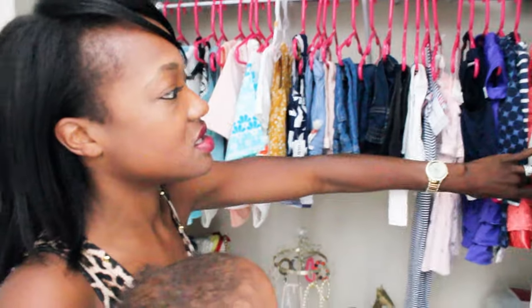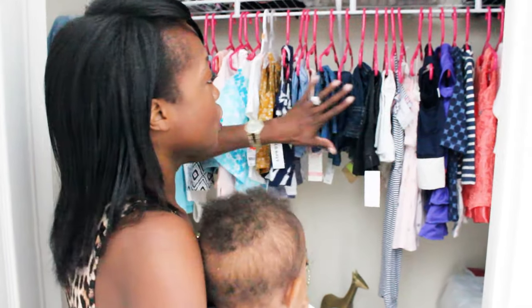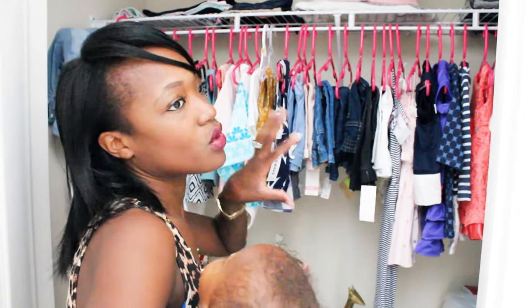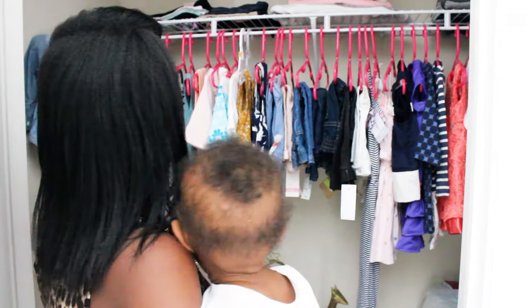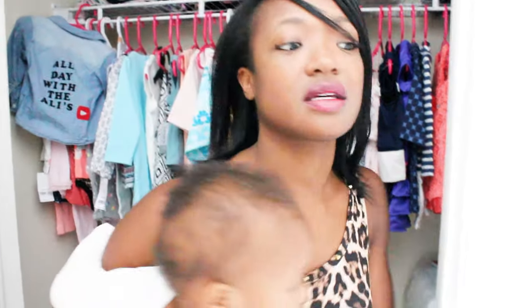I have her dresses here. The clothes that are too big for her are in the back. Her jeans are in the middle. Her tank tops are organized by age. So right now, this is 12 to 18. This is 6 to 12, because she's kind of in that in-between stage. So her closet is organized according to that.